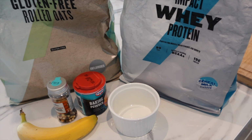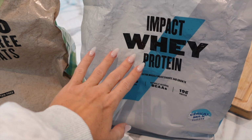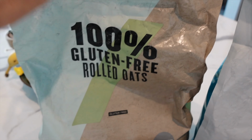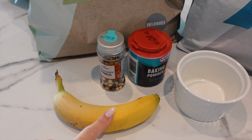So to make my baked oats, we're going to use the MyProtein whey. You can use vanilla, whatever flavour you want, to be honest, but I'll just use the cereal because it's my fave. We've got the gluten-free rolled oats. These are such great value for money. Love these. Banana, you could use applesauce if you don't like banana, by the way.